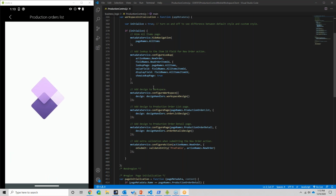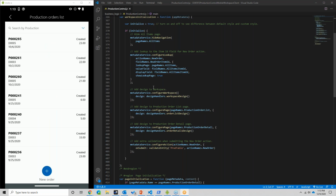When you select the list of orders, it is retrieving information from the system and showing me the actual list of production orders. For each of the individual items, I'm showing the production order number, its status, the item number that is being produced, how many of them, and the date when it's supposed to be started. If you pick an actual production order, you will go to the details page. Also, you can see here at the bottom that I have placed the new order action.